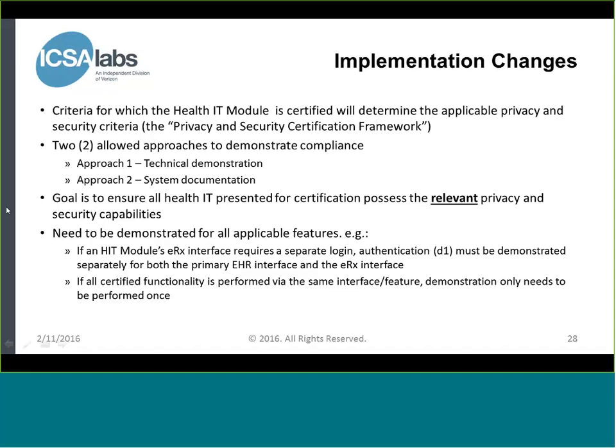We're still finalizing the exact details on how that will occur, but think of it as something like, let's say you're testing to the authentication criteria D1, and you integrate with Microsoft Windows Active Directory domain. You would submit documentation on how your product integrates with Active Directory instead of necessarily being required to demonstrate it. The amount of documentation required is probably going to vary depending on exactly what you're integrating and the familiarity with that system. So again, we're anticipating the majority of people will be using technical demonstration, but you do have the system documentation approach available to you as well.